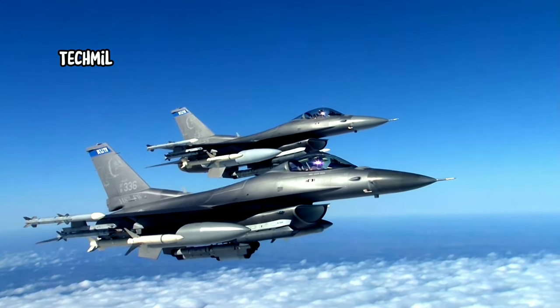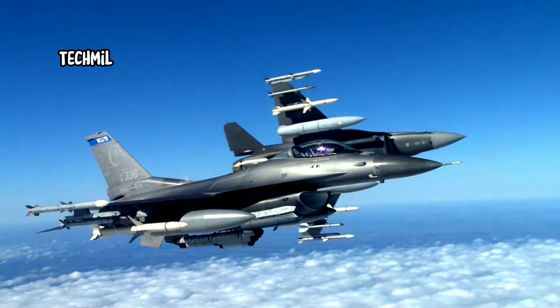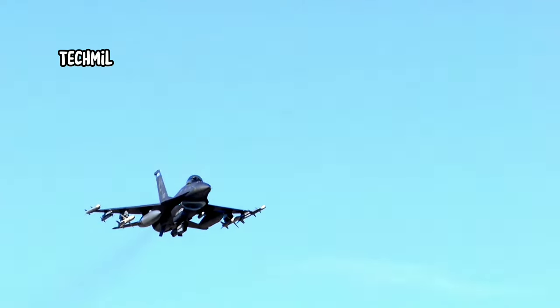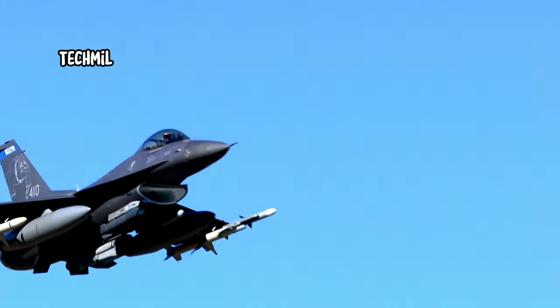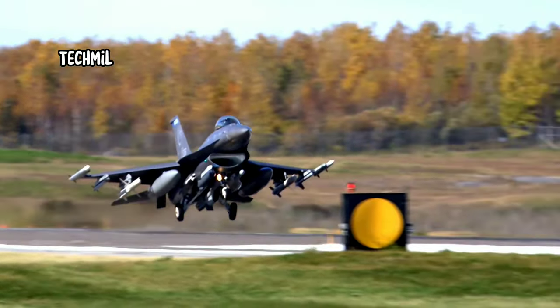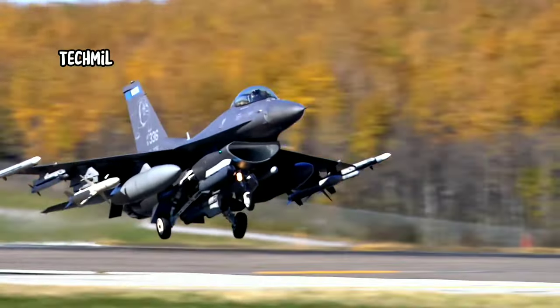The F-16 first flew in 1974 and has since become one of the most widely used fighter jets in the world. The F-16 is designed for a variety of roles, including air combat, ground attack, reconnaissance, and air defense. This diversity of roles makes it very flexible on the battlefield.